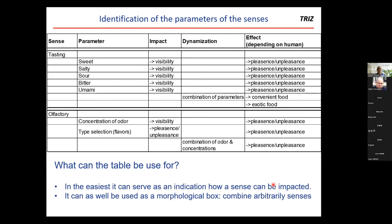The next part is, of course, tasting: sweet, salty, sour, bitter, and umami, which is a relatively new sense here as well. And here we have the combination of these parameters. They're all in one area, your mouth, and the combination of them is a dynamization, not only to see something sweet or bitter. And if you know food, it is always about how to combine these parameters again to make a pleasant or unpleasant feeling, or convenient food that you're used to, or exotic food that you're not used to. And the olfactory, which is concentration of odor, and the type of selection, so the flavors that you have here, again, combination of odors and concentration.